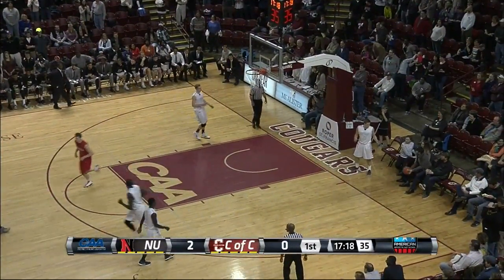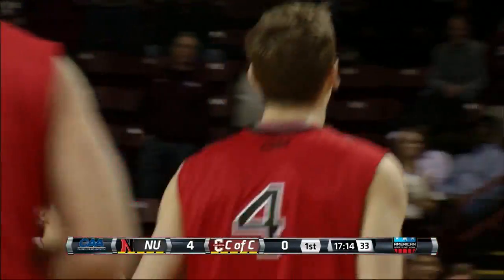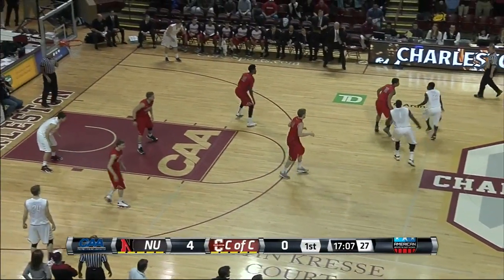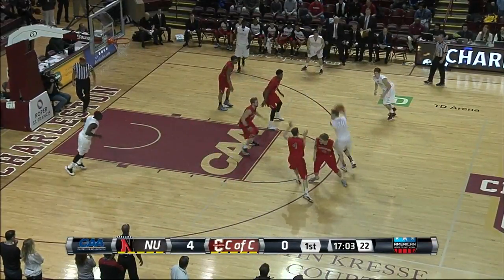You mentioned Atherton. He was a preseason first team All-CAA, and he's lived up to that, ranked in many categories, including number 9 in the nation in field goal percentage. Yeah, that's right. He comes in averaging just over 60%, just a hair over 60%, actually higher in conference play.